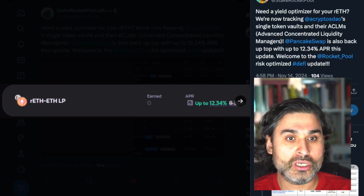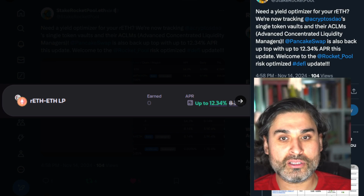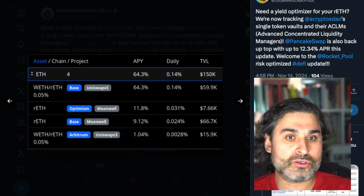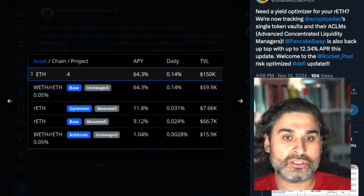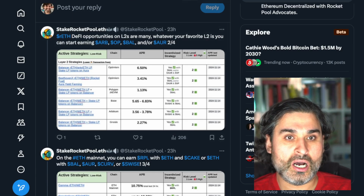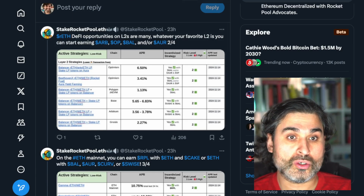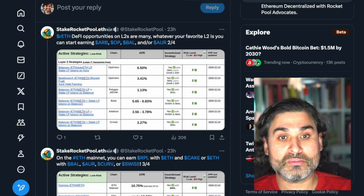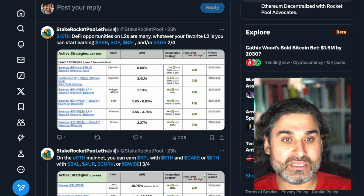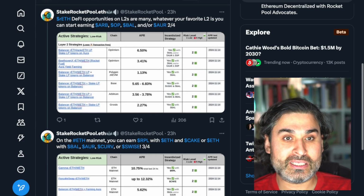You can see on the screenshot that ETH pair liquidity providing is giving you up to 12.34%. Here you can see that the rETH is available in all these different places on these different chains. When you actually get to the sheet itself, it says rETH DeFi opportunities on layer 2s. So here on Balancer Optimism, you can get about 6.5%. On Base Balancer, you can get between 5.5% and nearly 7%. So those are the outstanding yields on the L2s.